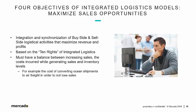When we come back, we'll talk about the details of the 4 objectives and some examples of how they work.